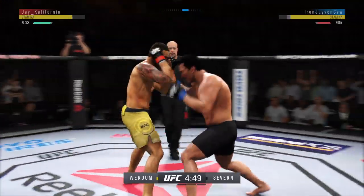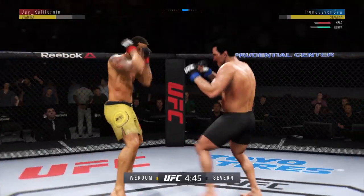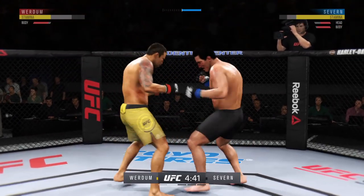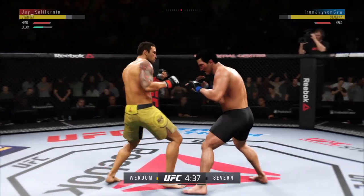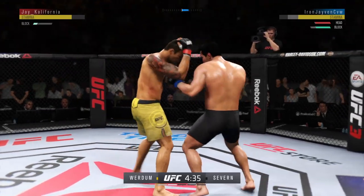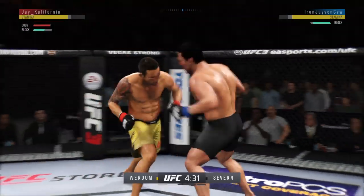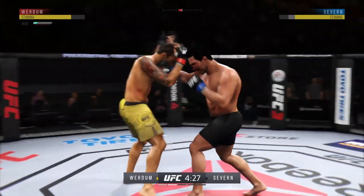Trouble when that round ended. Oh, continuing to work the body to great effect. Oh! Oh, and he lands yet another strike to the body. Pinpoint placement right underneath the elbow. He blocks the punch. Good body work with that hook by Severn. How about that shin?